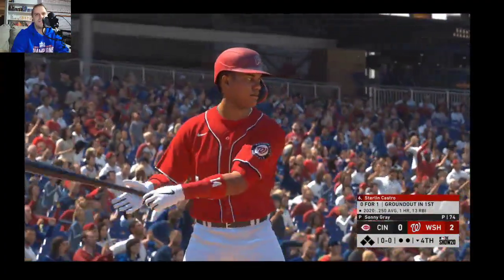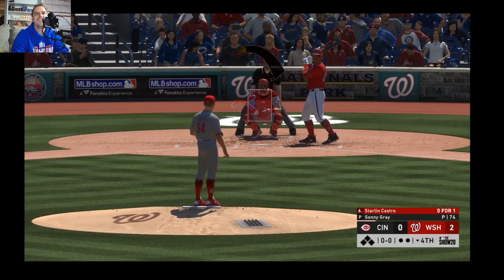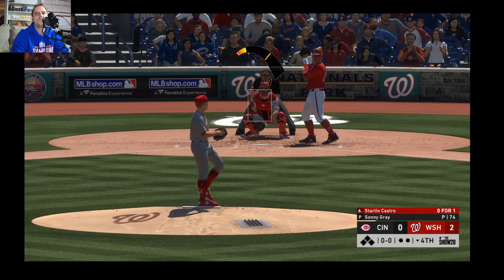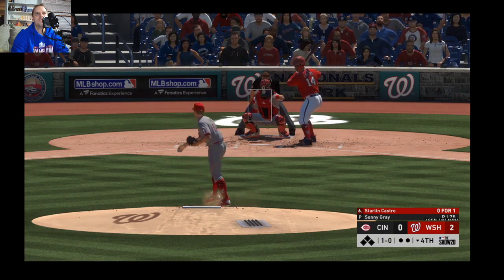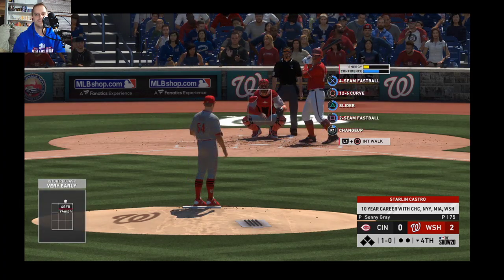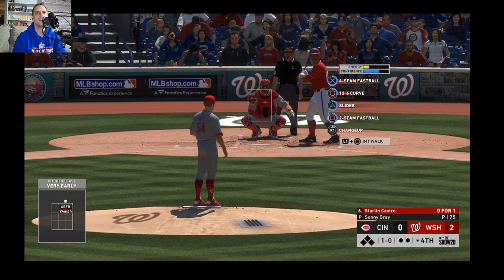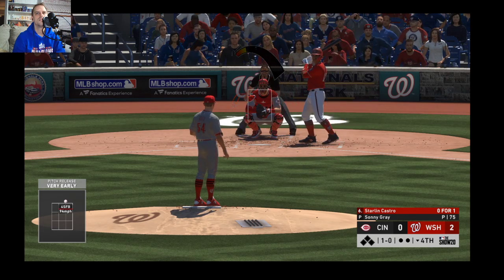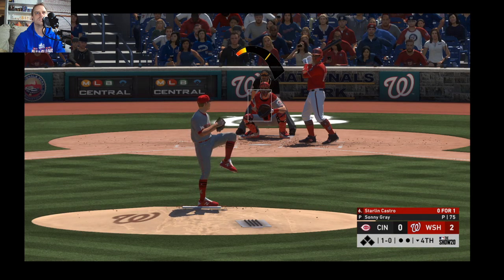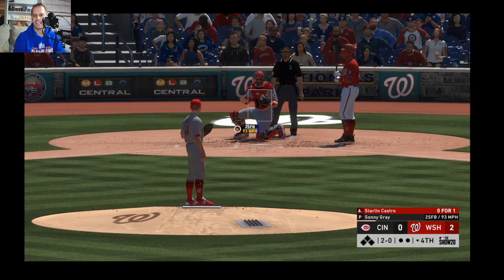some of my guys that are getting paid a lot of money to do their jobs, in all frankness here. First pitch by Gray to Castro, and that's high for a ball. So count 1-0 on Castro. The Nationals up 2-0 here in this bottom of the 4th. Here's the pitch by Gray. And the count is 2-0.